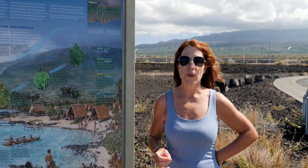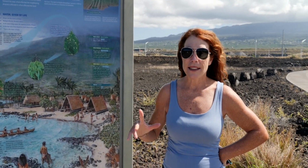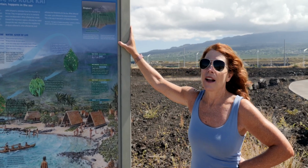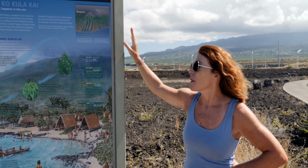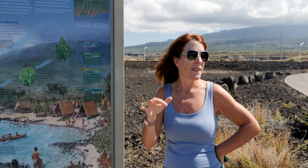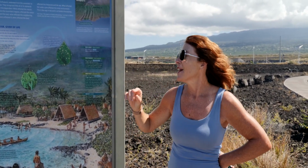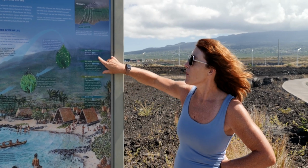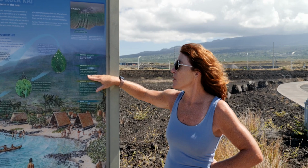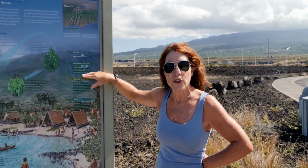If you come to the Interpretive Center here at Kaloko-Honokohau, I highly suggest taking a look at these information boards. One of the cool things I found that I haven't seen very many places tell you about is the amount of rainfall that comes down off the mountains, especially for those of us that like to figure out where the perfect place to live is. I did not know that the top of the mountain is only 25 inches of rain every year, and then you come down to 3,600 to 5,200 feet and they get 55 inches of rain.